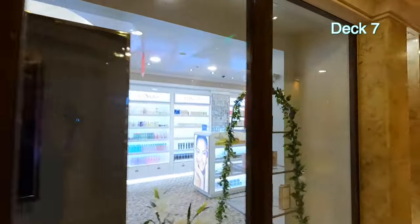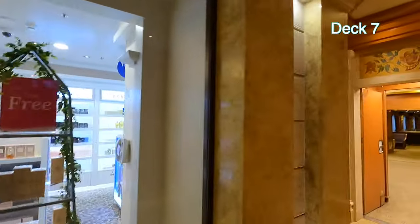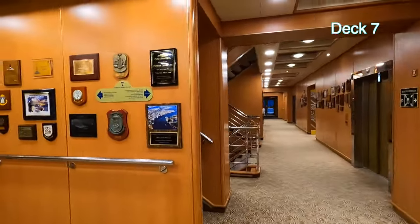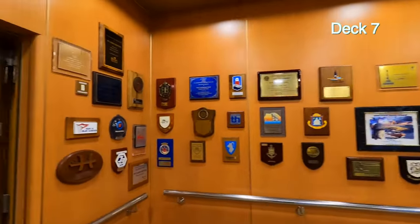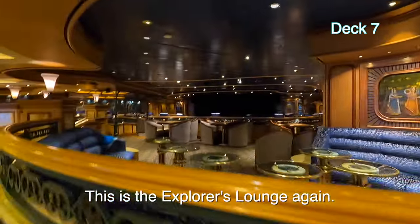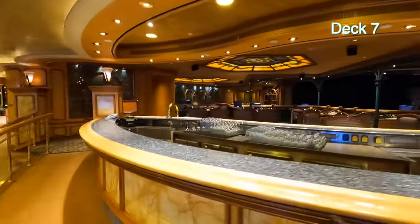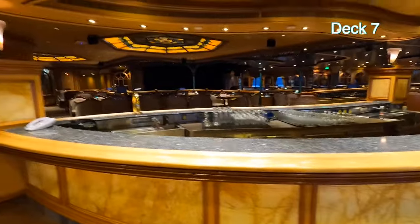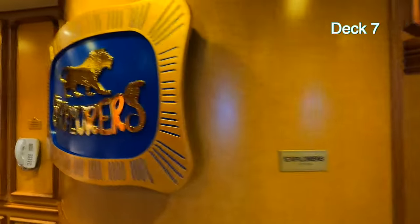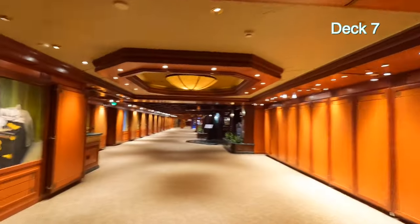So, now we're going to go all the way to the back of the ship, because deck 7 is where you can first go all the way to the back of the ship. Here's the midship stairs that we've been coming up. Here's more of these plaques. And remember, we started in the Explorer's Lounge. Well, this is it from the entrance side, we'll call it. And this is the Explorer's Club bar. And they play trivia in there, and they play the game shows in there. I like Explorers. Club Fusion, it's hard to see sometimes in Club Fusion, which is where we're headed.